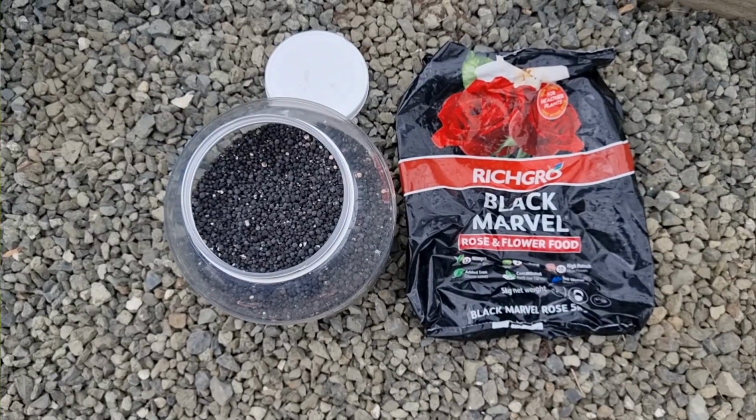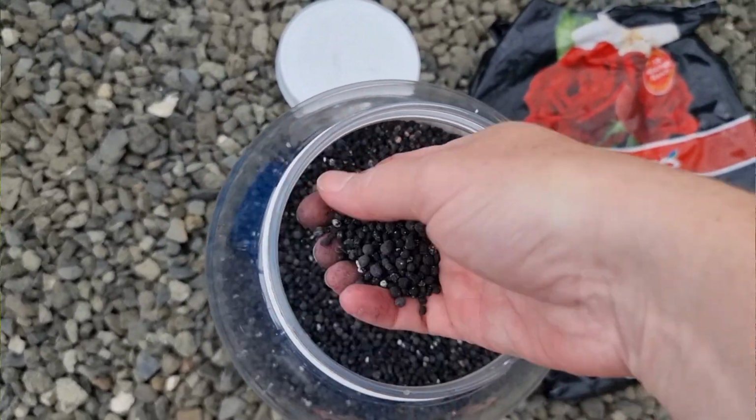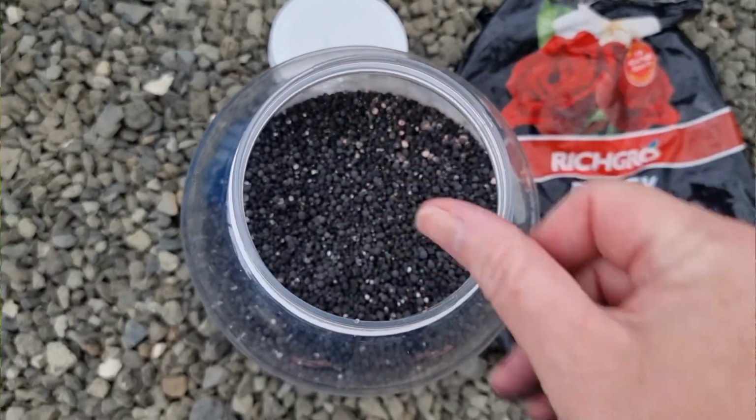The other type of fertilizer that I like to use in my garden, I have a product called Black Marvel that I use for my roses, and it's definitely time for me to feed my roses again. The roses love to be fed about every 6 weeks in the growing season, and I do give that to them. I've always had really good success with my rose growing, and I've always used Black Marvel, so I put it down to that.